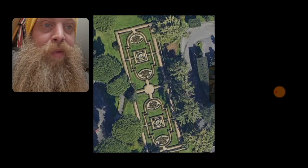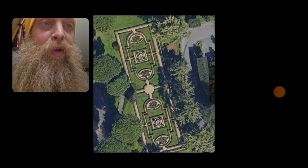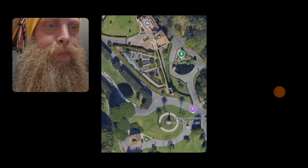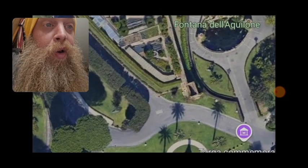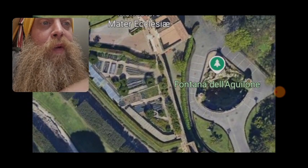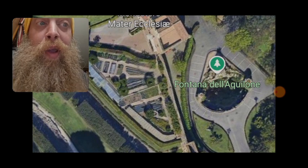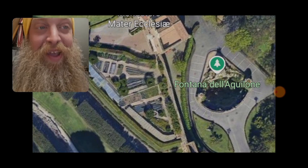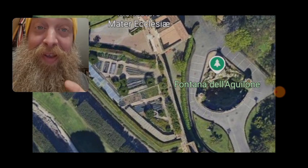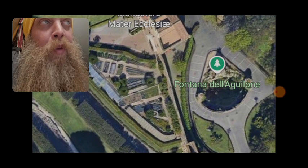Here we see that as above and so below, you know, the tree of life and the tree of knowledge. This is really cool. This part right here, the Fontana dell'Aquila. It's the fountain of the eagle, okay? I'm not Italian. It's a really interesting fountain, built by Pope Paul V.